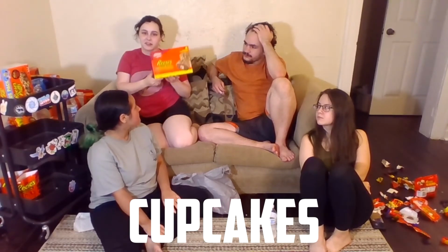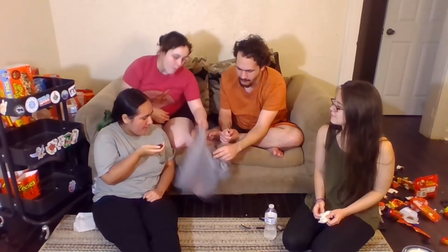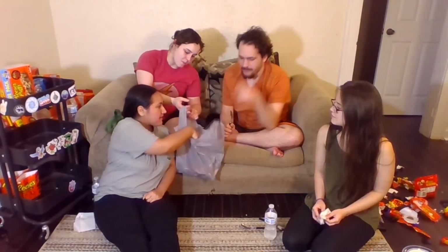Alright, Reese's peanut butter flavored cupcakes. Okay, we're gonna. Alright. It tastes pretty good. A little stale. Not bad. But I think that one was stale. It wasn't bad, don't get me wrong. I wasn't spitting it out because it tasted bad. It was so rich on top of everything else, and I can't do it.